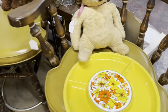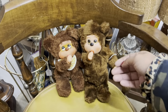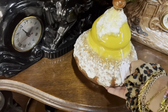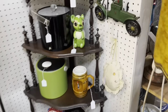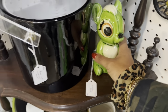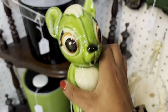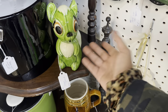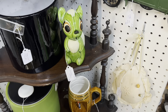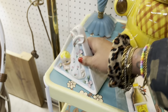This booth always has such fun stuff. I looked at the Pooh Bear. I love this. These guys, cute, but not for 25 for me. This is kind of different. Like the texture and the glaze on that. Well, this squirrel bank definitely pops out to me. Unfortunately, $20 is a little too much for resale. I mean, I might be able to make like literally $2 off that or something, but it's not worth fronting $20 to me. Recipe box, I've had this one before.